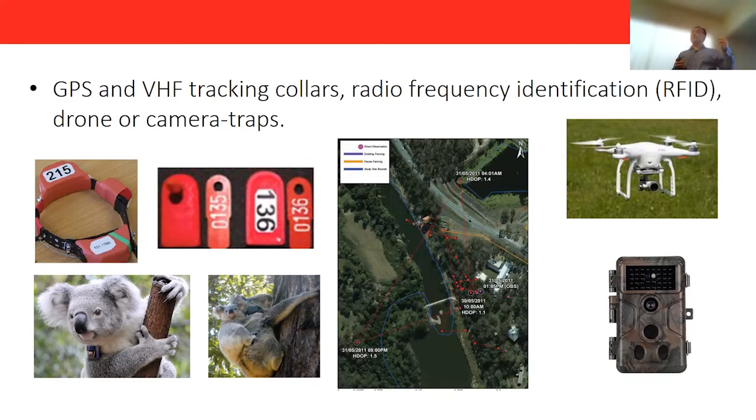Then drone-based technology has also been used to fly over the trees to see koalas hanging on the tree. The main problem is it does not provide continuous monitoring capability. You have to fly it, and it's not that convenient to, for example, fly it over the night. Camera traps is another technology that has been used. I believe probably some of you have used it here. It can provide continuous monitoring capability, but it's limited in the range that can be monitored.